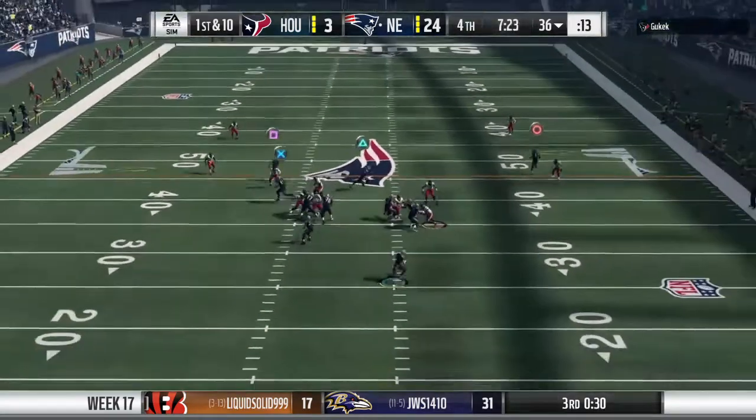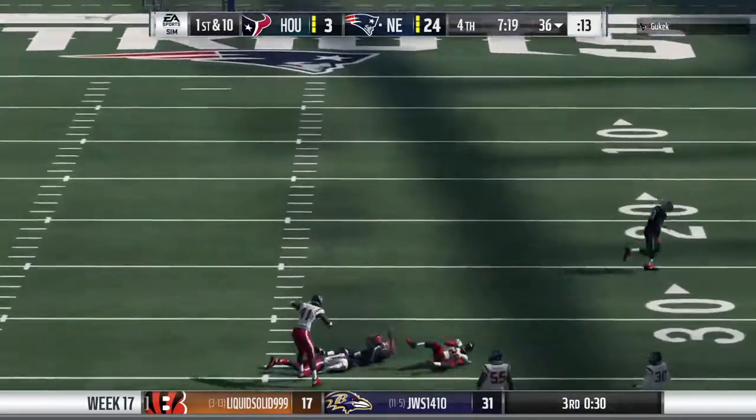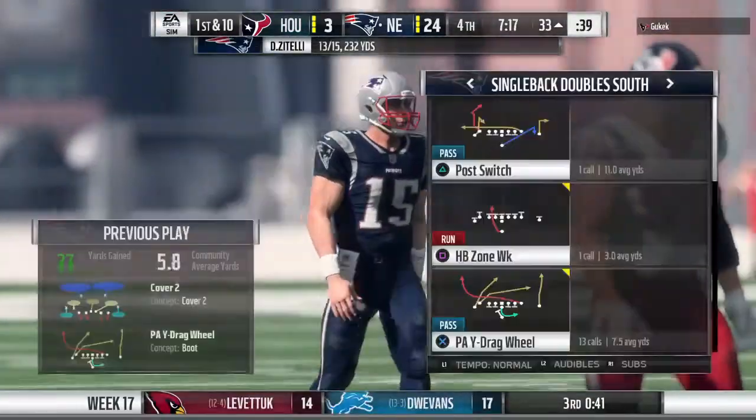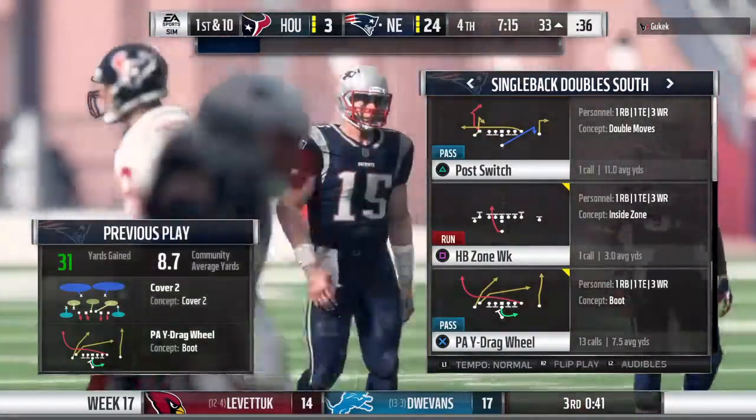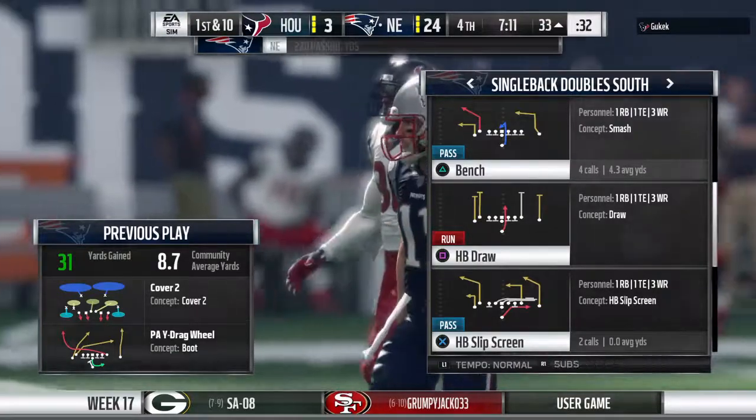The play-action fake. They'll look to throw. On the crossing route, that's caught. Julian Edelman. And he's going to get this all the way down inside the 35. That goes for a gain of 31.